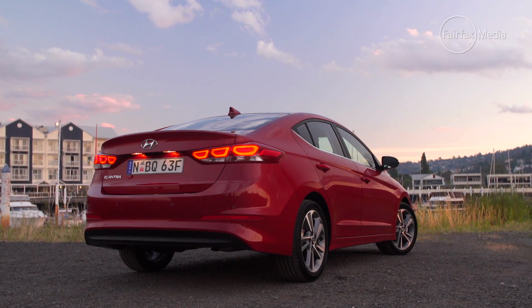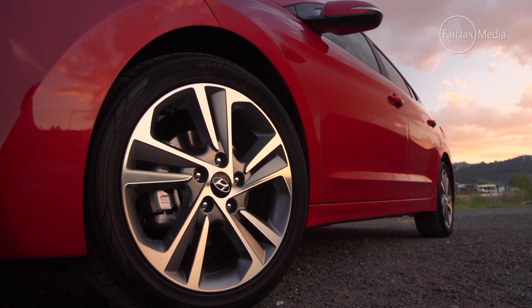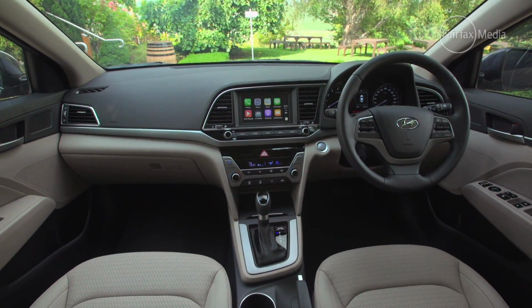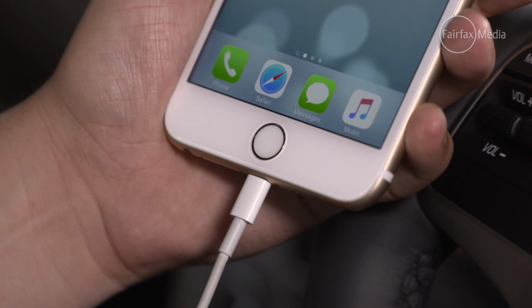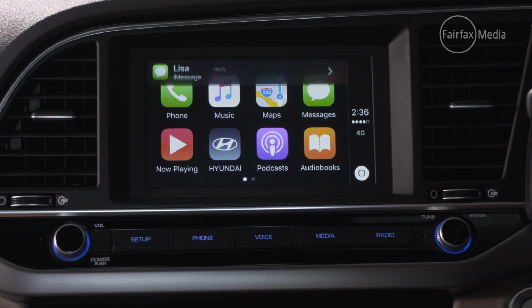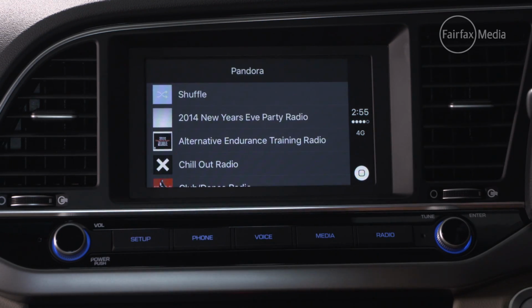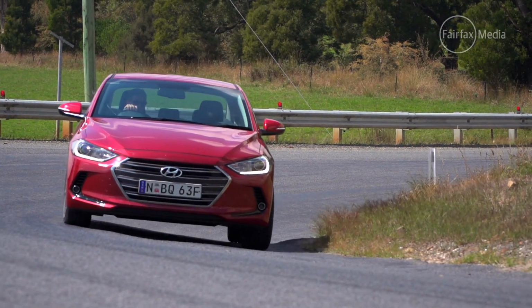Hyundai sells the Elantra in two trim levels, starting with the Active, which has plenty of kit, including 16-inch alloy wheels, a 7-inch touchscreen with a reversing camera, and Apple CarPlay. Now, CarPlay is a cool feature as it lets the car become an extension of your iPhone, bringing mapping and entertainment features to life on the main screen. Unfortunately, Android users have to wait until an update comes through later in the year before they can access similar services in this car.